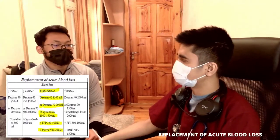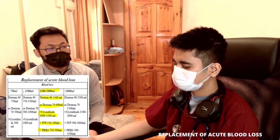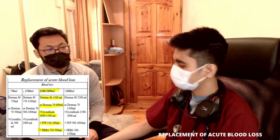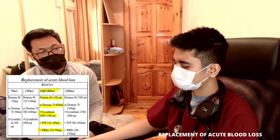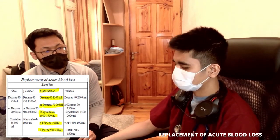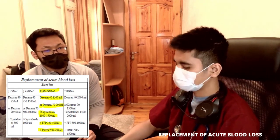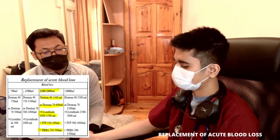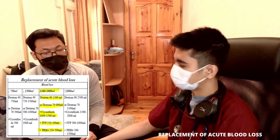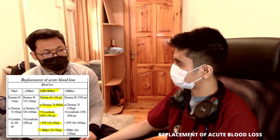Okay. Since the patient Mark Sloan has a blood loss of 1.5 to 2 liters, we will use a few planning volumes. For the first part, dextran 40 for 1.5 liters, because we want to improve his blood flow in the microcirculation. The second part is crystalloid, which is normal saline, for a volume of 1 to 1.5 liters. And for the third, the FFP, fresh frozen plasma, with a volume of 250 to 500 milliliters as expected, and the PRBC, which is packed red blood cells, also with a volume of 250 to 500 milliliters as expected.